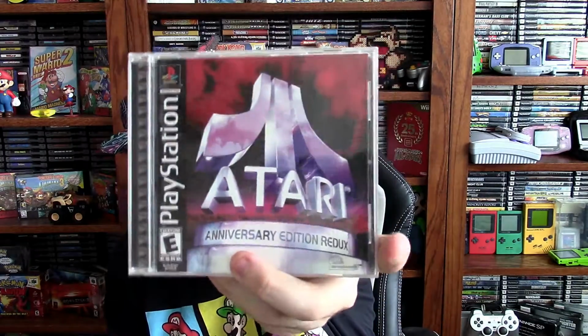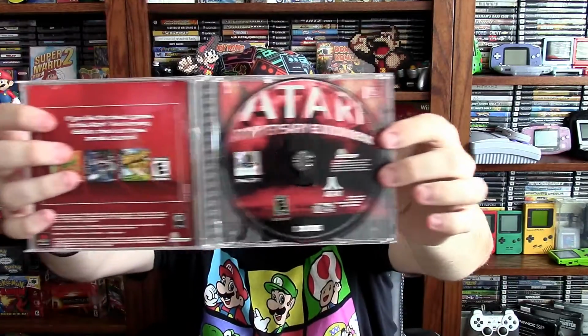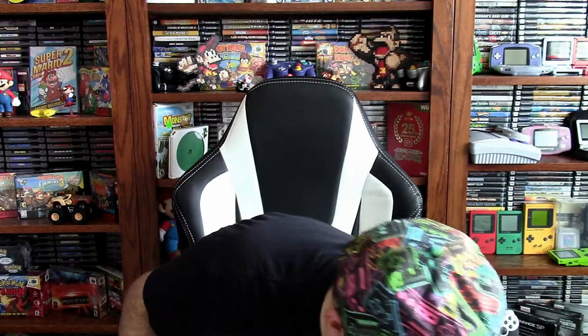Alright, and then the last stack of games here, there is a total of 6 of them, and this cost $12.50 after the shipping, and it's just kind of a little mixed lot of different things, which I thought was pretty cool. So here we go. First one here is Atari Anniversary Edition Redux, which is really, really cool. Very nice shape. All these discs are a little light scratched, but nothing terrible, so very cool.